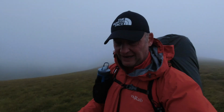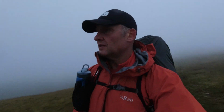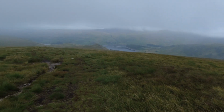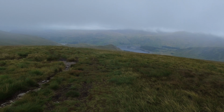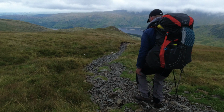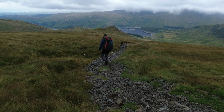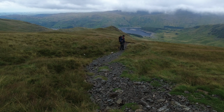I'm saying goodbye to Kidsty Pike. It's all still in a little clag. We'll not see it again after we've dropped over this edge. It doesn't look much better down in the valley to be fair. What the hell? Well, the wind's died down now, and it's stopped raining and the views are opening up a bit. What about that now? Spot on.